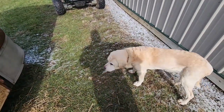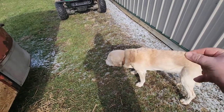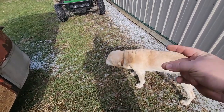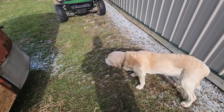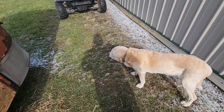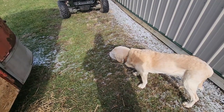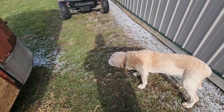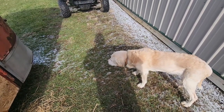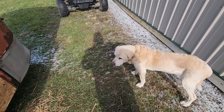Deekers? Deeker dog. He can't hear. He cannot hear a thing. Sad. He has to look for me and I have to wave my hand so he sees me. He'll be out here and he'll lose track of me, and I can tell he's got his head up in there looking around everywhere trying to find me. Deeky. Deek. Oh, did you hear me? Deekers.